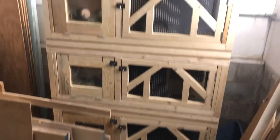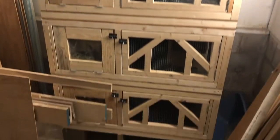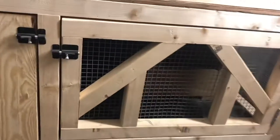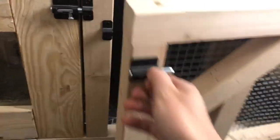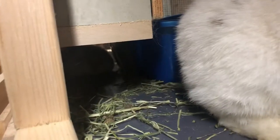All right, so these hutches look awesome. I'm only going to stack them probably three high in here, but I just saw that my babies were out of their nest box and they were trying to get on mama. Where are your babies at? I saw them. Where are they? Are they under there? I saw them try to nurse on you.